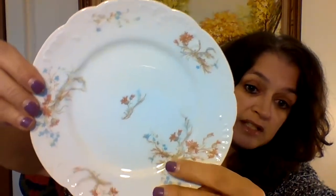And I was like, oh, these are Limoges. That's why they're so pretty. That's why they have so much detail to them. And I have a set. It was a set of 5.